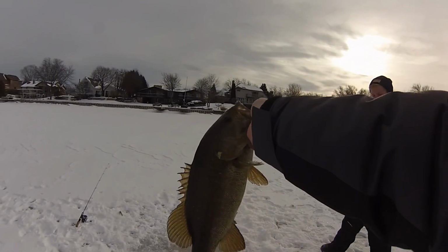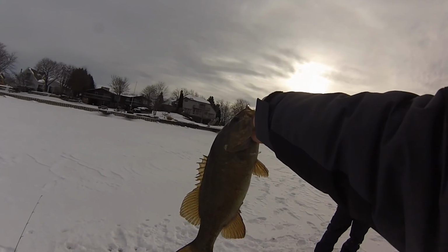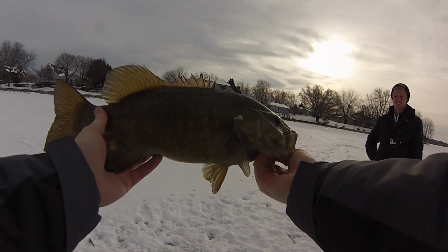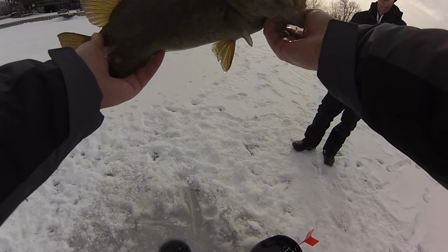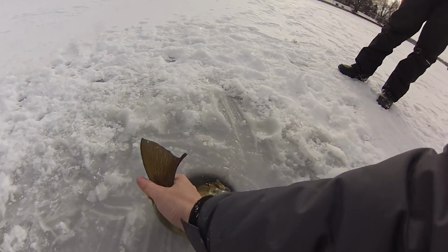All right, guys. So there is the fourth fish of the day. We got 3 largemouth and then 1 really nice smallmouth, easily the biggest one of the day. But I really wasn't expecting to do that. I didn't even know they were here until this morning when we were walking out here. Josh told me that we might catch a smallmouth.